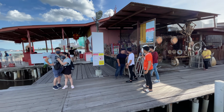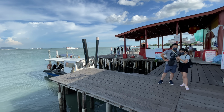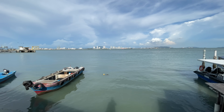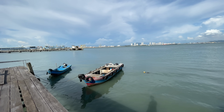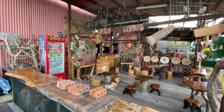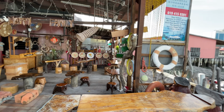And also at the end of the jetty you can find a panoramic view of Penang. It's connected by two bridges, like toll roads, and there is another city, Butterworth, and this is Penang Harbor. Also a very cool, funky looking bar at the edge. Very cool actually.